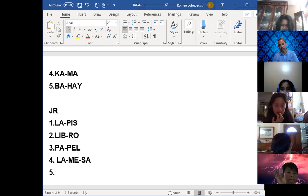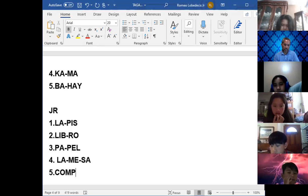Computer. Well, that's the device I'm using. That's the word. Computer. I know there is a translation for this in Tagalog, but I'm going to look for it.